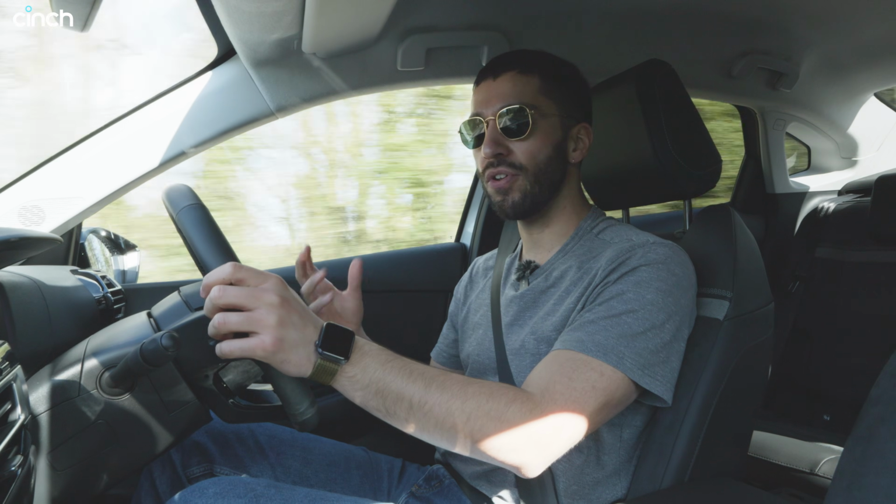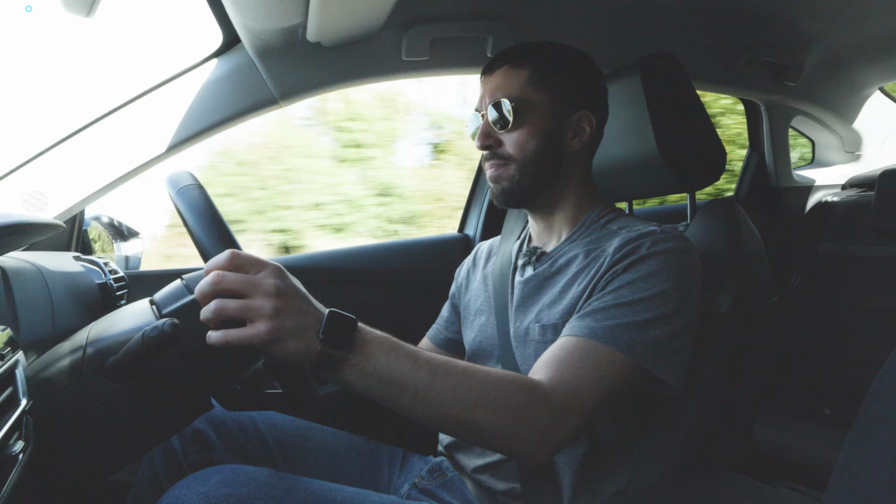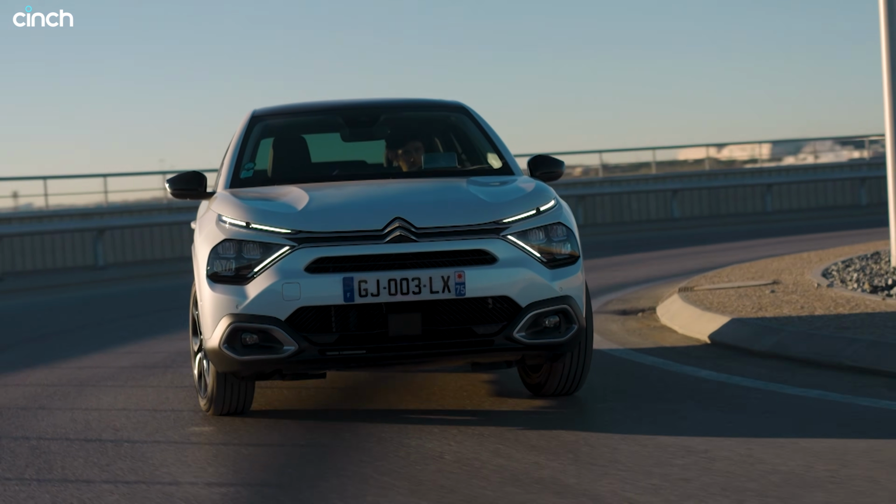But then it adds a few unique features that are quite typically Citroen. I mean, the steering wheel for starters is slightly square, and you've got these unique digital displays, but it just feels, well, quite French actually, and I like that. It feels somewhat different to its rivals. It also steers and goes down a road really nicely.